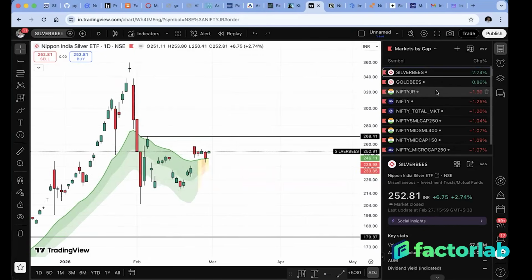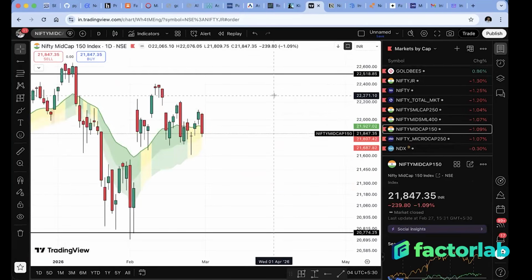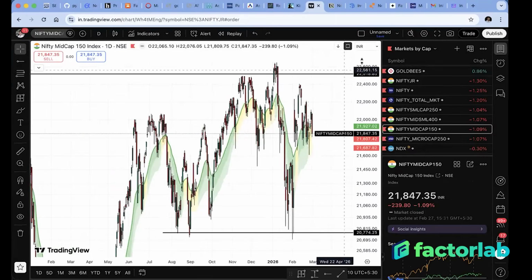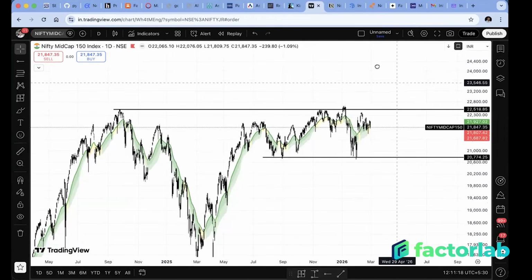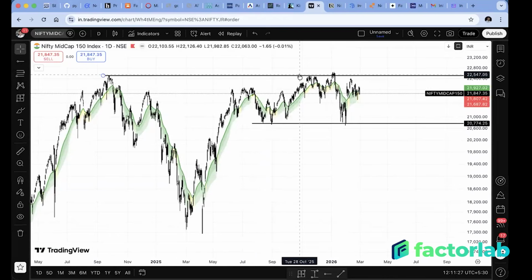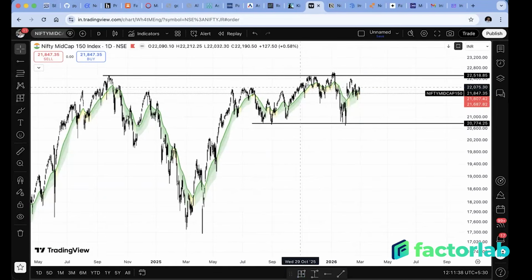Now, if you see the overall other markets at the bottom, the index that I really like is the Nifty Mid Cap 150. The Nifty Mid Cap 150 has not corrected that much like the remaining micro cap, small cap, Nifty Junior or Nifty 50. It has recovered quite a bit in 2025 and stayed in the same range. You see, it is much closer to its all-time highs. I'll show how close it is. It is within 2.5% of its all-time high, and it is consolidating in this tight range.